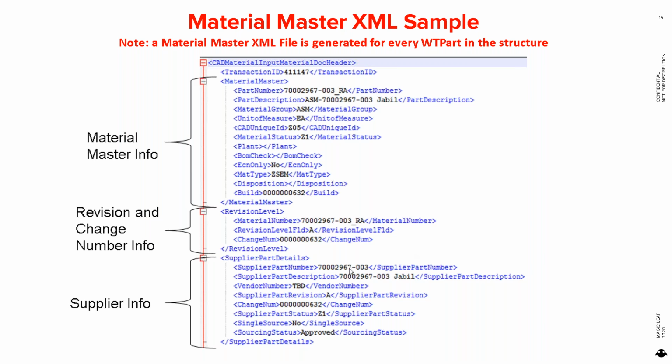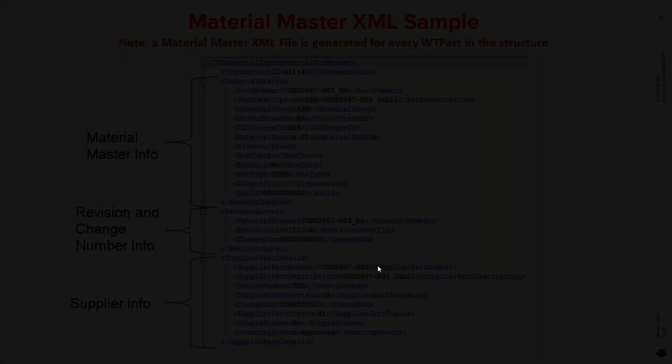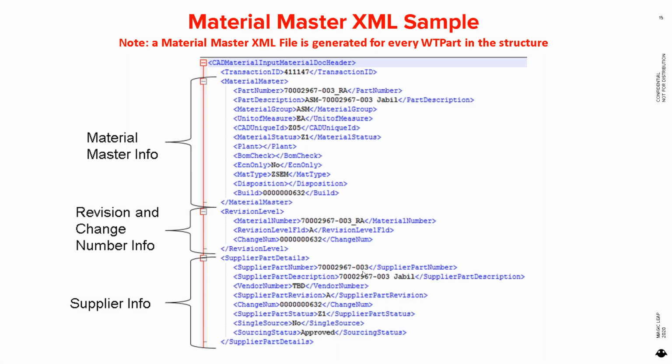And there's some supplier information. And by the way, this is not just one supplier. This can be multiple suppliers. You can have up to 4 right now that we have designed into the system.